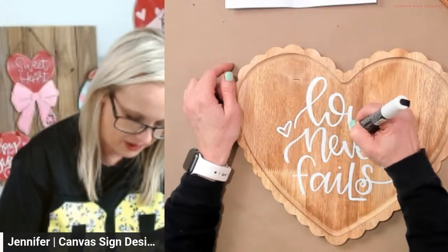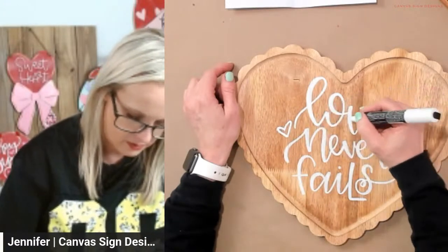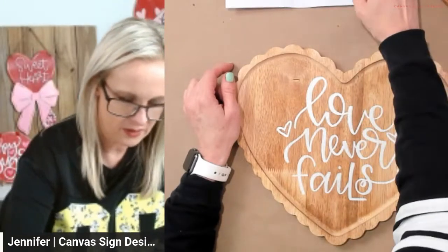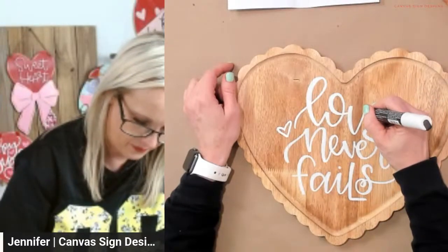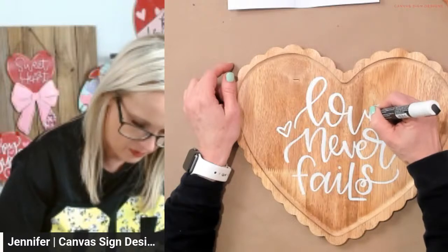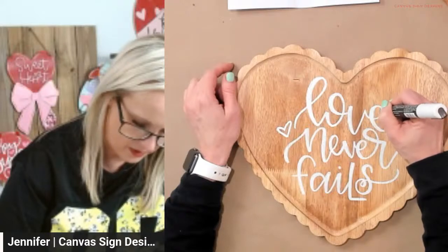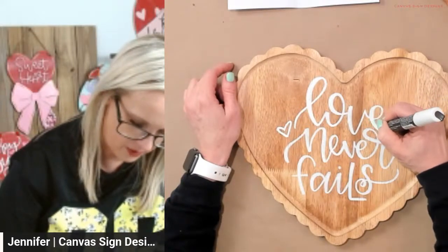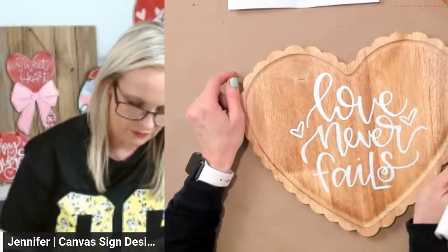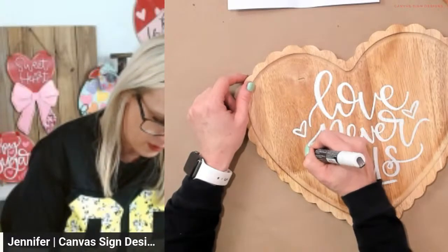I'll give a complete rundown of the graphite papers in the groups. I did some experimenting with them yesterday. So you just got to know that with the white, it's never going to look solid like the black does. There's always going to be a little bit of wood grain that you see through the marker. It's just the way it is.